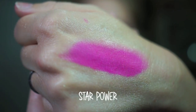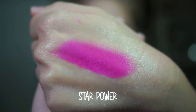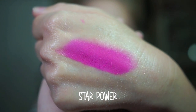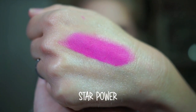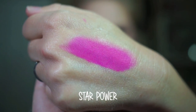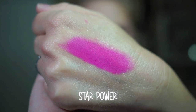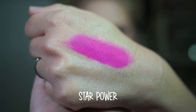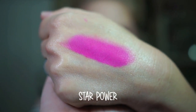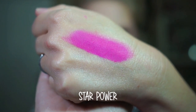Let's go ahead and go through color by color and do some swatches. The first shade, it's like if you took Jeffree Star and crushed him up and turned him into an eyeshadow, that is what Star Power looks like to me. It honestly reminds me of Jeffree's hair. It's just a bright, in your face, bam, hot pink color. I don't think I've ever in my life seen a more pigmented hot pink eyeshadow. If pink is your thing, you need this in your life.